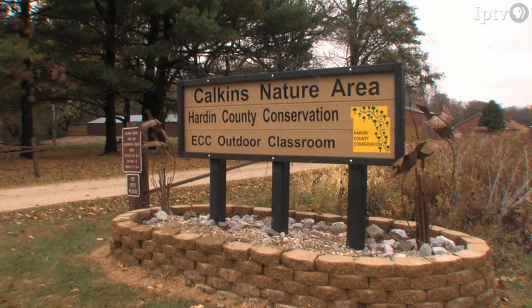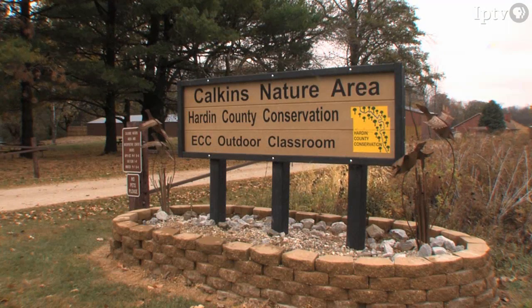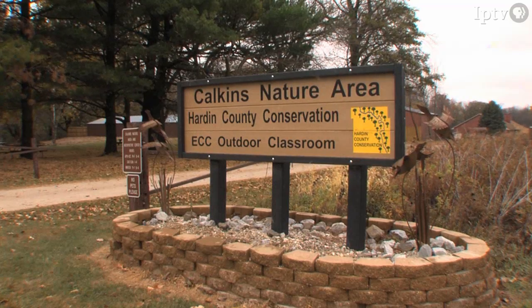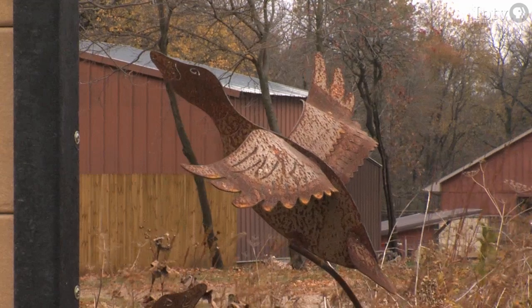After your boat ride on the Empress, stop by the Calkins Nature Area and Interpretive Center, also located near Iowa Falls. This 76-acre outdoor activity center has something for every member of the family.